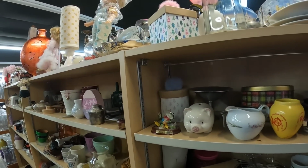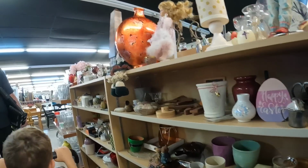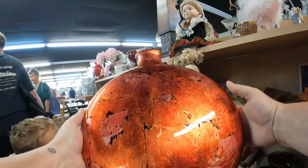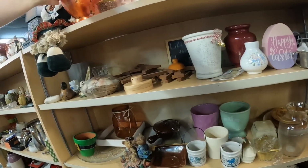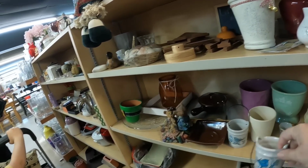This was kind of cool. It had like glass over the fish in the middle of the plate. I think it was probably like a craft project. I would not want to ship that. That is what was running through my head as I put it back on the shelf.